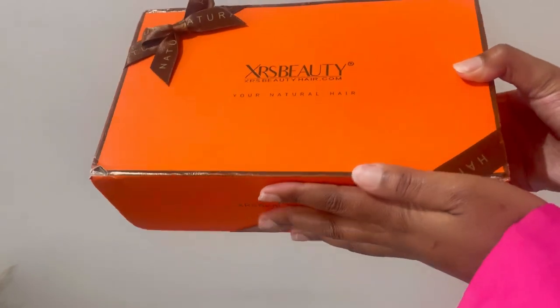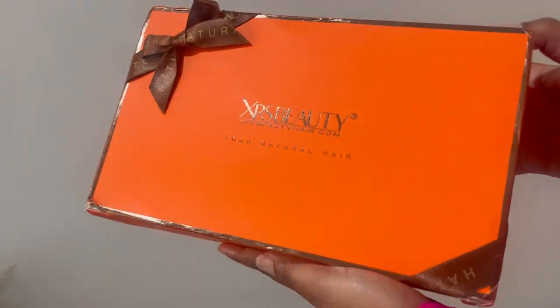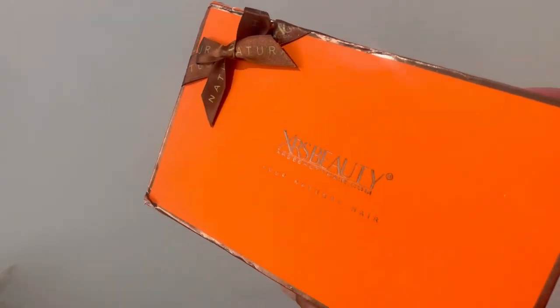And then this is the packaging that I was talking about, guys. Look at this packaging. Like, I have nothing more to say. Just look at it. It's gorgeous. It's beautiful. It's giving luxury.